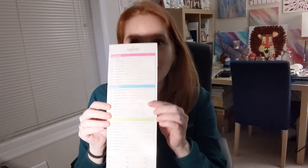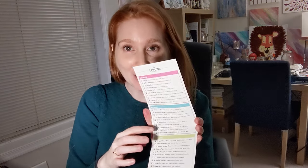When you get to the Lab Love booth, you're given one of these cards to fill out. As you can see, there's three different categories. There's base notes, mid notes, and then top notes. And there are 10 different options within each section, so you choose one number from each to make your perfume.